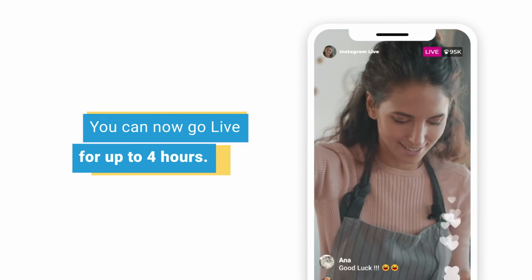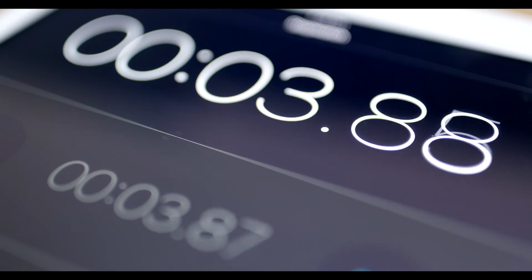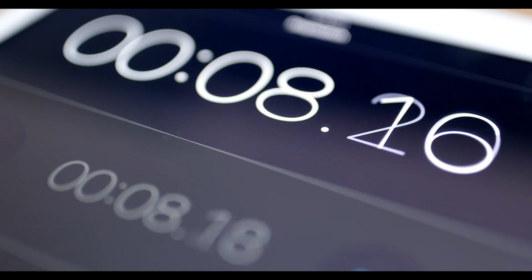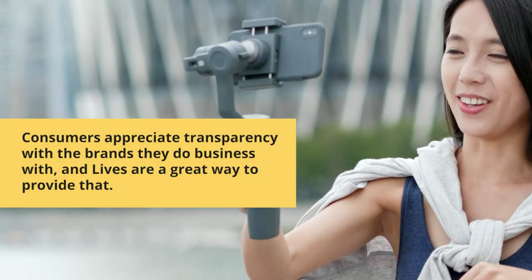Previously, you could only go live for up to an hour before it would cut you off. Now, you may be thinking an hour was plenty long enough, let alone 4 hours, but you'd be surprised at how many brands used to get abruptly cut off from going over the hour limit in their Instagram Lives. Consumers appreciate transparency with the brands they do business with, and Lives are a great way to provide that.